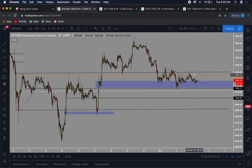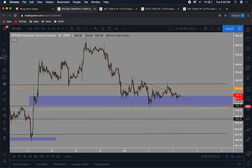Like I said, wait above 7,400 for a clean break, meaning give it a nice full 1 hour candle open and close above this area, and watch for the following 1 hour to be a confirmation. If you see a 1 hour wick above it, and then the follow-up candle starts to come back down, that's not a clean break. That's actually more of a shortable opportunity.